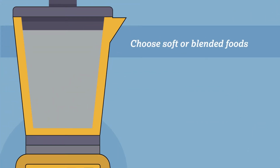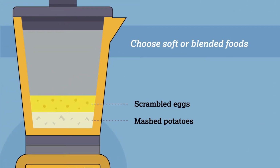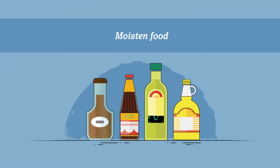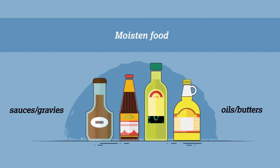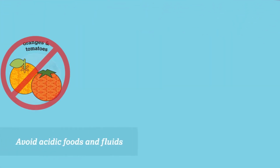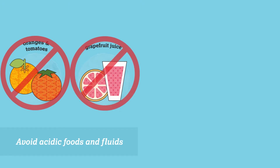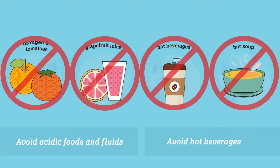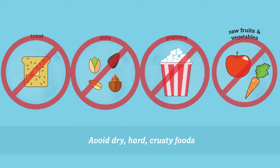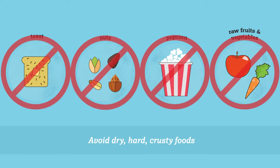If you are having pain or trouble chewing or swallowing regular texture foods, choose soft, moist, or blended foods. You can add sauces, gravies, oils, or butter to help moisten your food. Avoid acidic foods and fluids like tomatoes and orange or grapefruit juice. Avoid hot beverages. Avoid dry, hard, crusty foods like toast, nuts, popcorn, and raw fruits and vegetables.